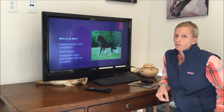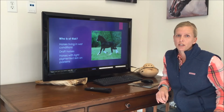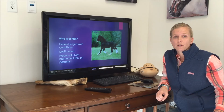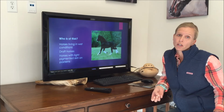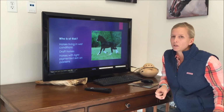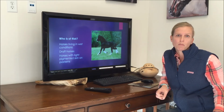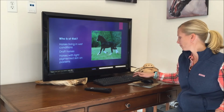So what horses are at risk? Any horse that's living in wet conditions, muddy conditions, draft horses specifically, because of the feathers on the back of their limbs, are more prone, because those areas have a harder time drying with all that extra hair. And then we also tend to see horses with light pigmented skin. Horses with white socks seem to be more affected than horses with black or brown limbs.